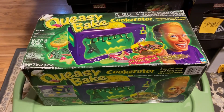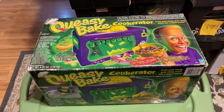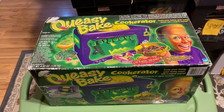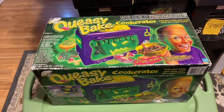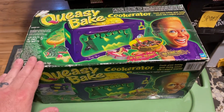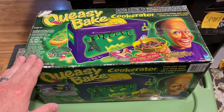So when I was on my way home from the show, I actually stopped at a Goodwill, and they were having a big sale. All their yellow and green tags were 75% off. And I saw this thing sitting on the shelf, and I had to buy it. I thought it was so cool. It's made by Hasbro. It's from the 90s. It's called the Queasy Bake Cookerator.